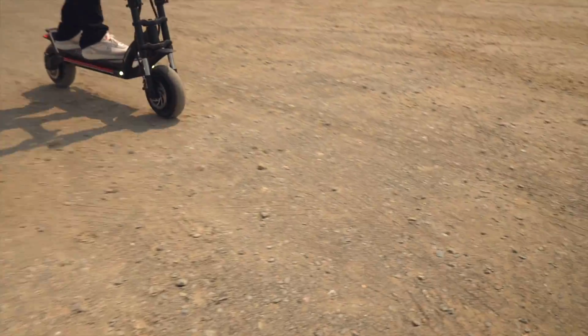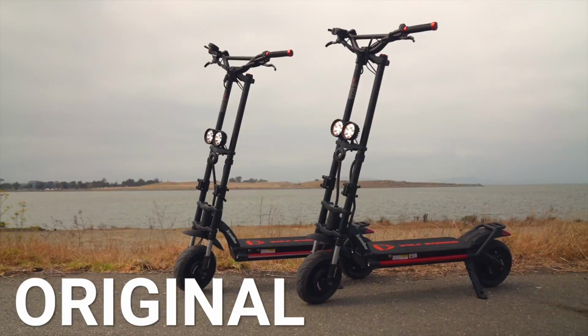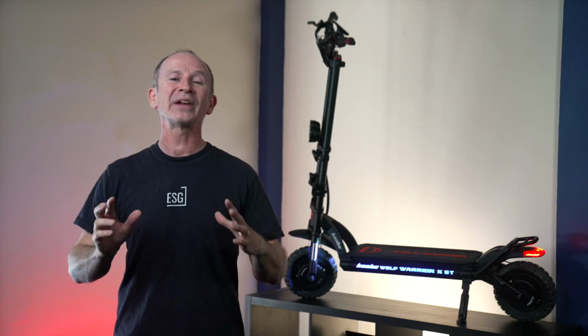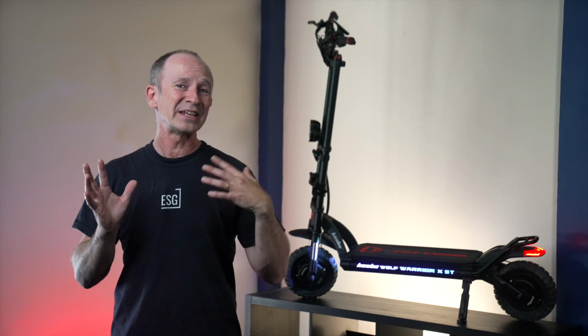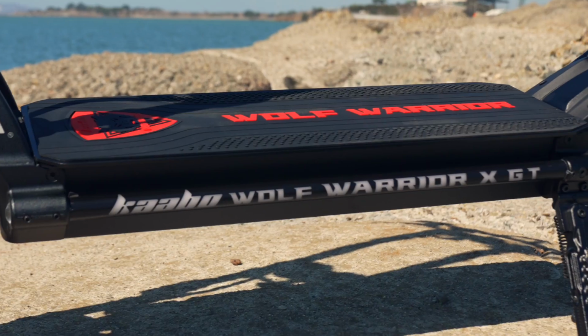One of the most beloved scooters here at Camp ESG is also one of the world's most underrated, the original Wolf Warrior X. So when we heard Kaabo announce that they were bringing out a GT version of the X, it felt like Christmas had come early this year, especially after we saw what they did with the Mantis King GT. This is the Wolf Warrior X GT.